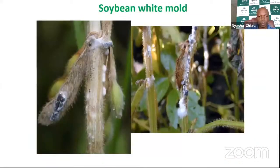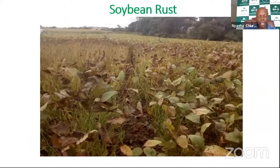It leads to severe defoliation. Without foliage, you have shriveled kernels that you harvest, and you can lose yield up to 100% with soybean rust.